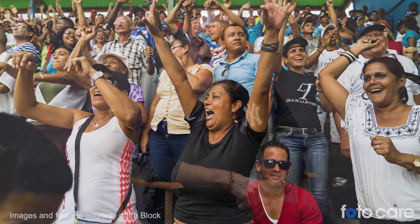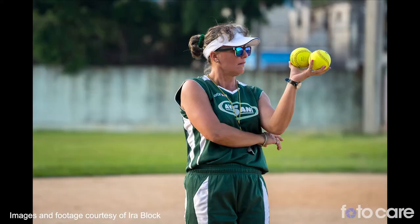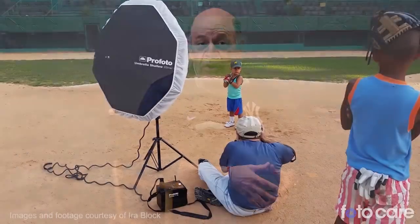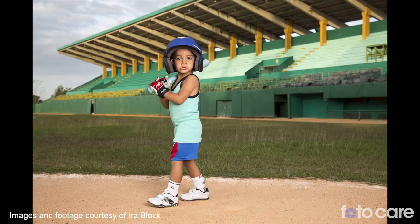Because Cuba is such a colorful place, I wanted to incorporate the great color of Cuba into my photos. I worked a lot with light and off-camera strobes, and I'll be talking about how I made that all happen.